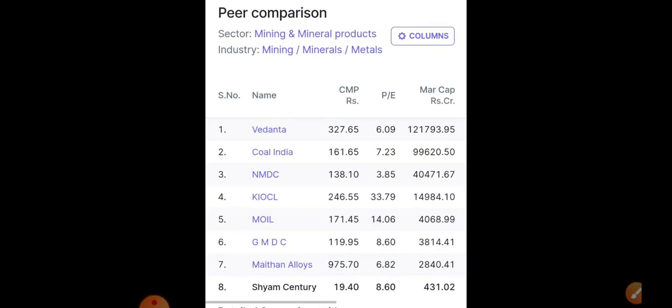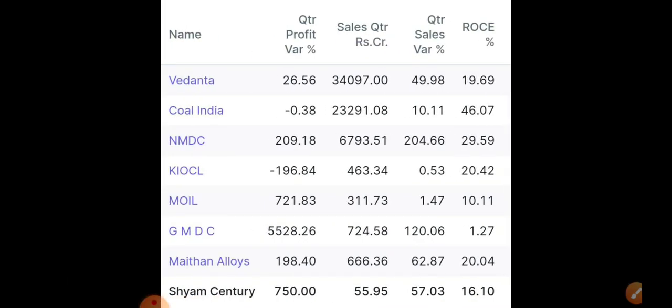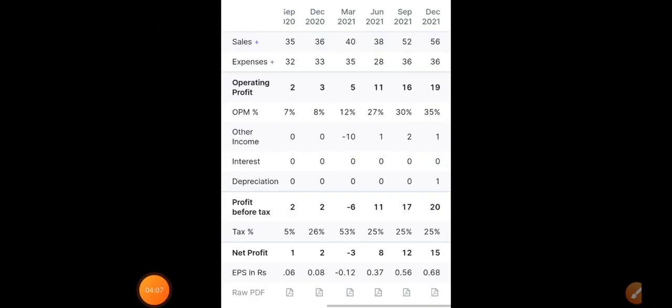Next, let us have a peer comparison in the market, because comparison with market leaders is also very important. If we compare the metal, minerals and mining sector leaders, we can see Sham Century with respect to price to earning is at a very good range of 8.60, and with respect to return on capital employed it is around 16.10. These numbers are also very good. Next, if we go to the operating profit section, operating profit was somewhere around 19 crores in the recent quarter. That is what I was telling.